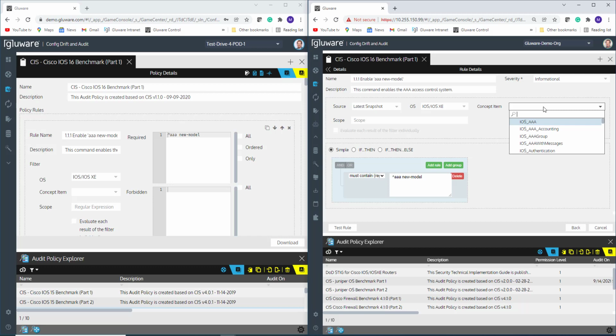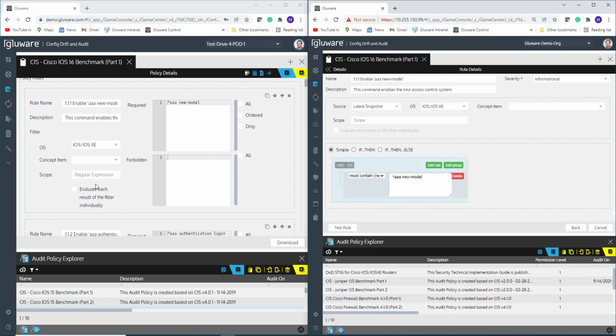Concept item is for when you're using Gluware and config modeling, we understand particular configured features like AAA or DNS or NTP. And in that case, when auditing, Gluware is not going to look at the entire configuration and search through it. Gluware is going to execute the show command to look at just the snippet of that piece and just look at that feature. So it's a little bit advanced, out of scope for the demo today. We'll leave it out, but understand that feature is still there. And then you still have the ability to define the scope in regular expression, very useful.